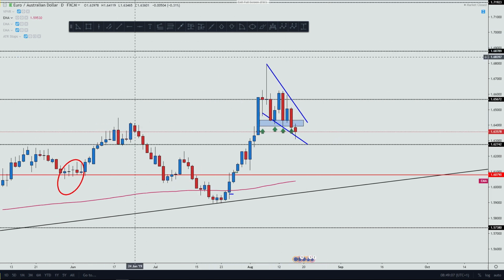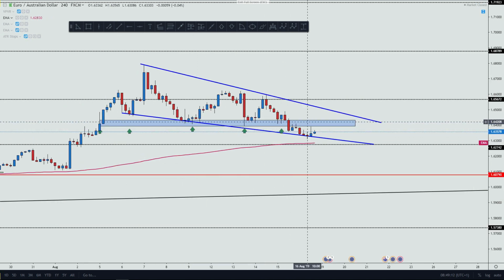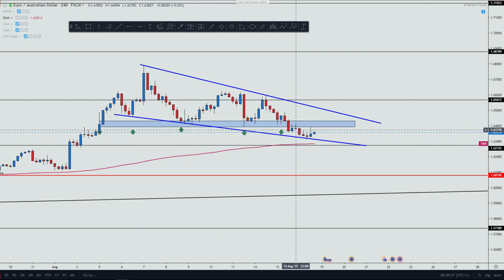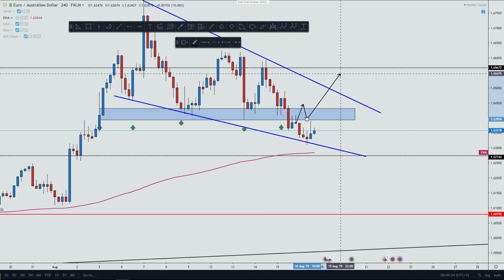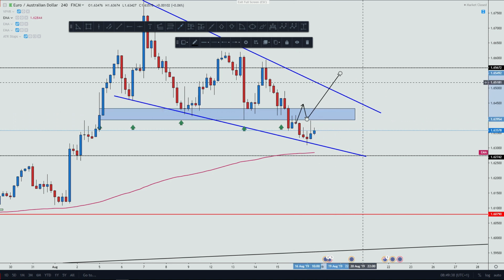I originally thought this again might be a triangle, but towards the end of this week we broke down below this level. Nonetheless, there will be money sitting under this level. We started to push back up. You can see here we started to push back up, and obviously had we got a push back and a retest or a decent close back inside this, I would have certainly been keen to take it long.